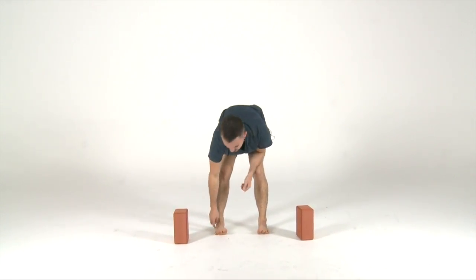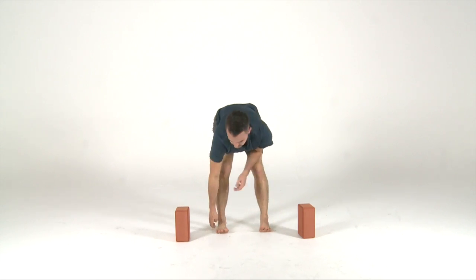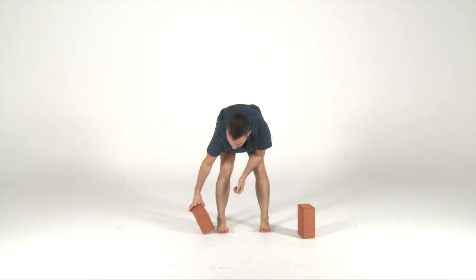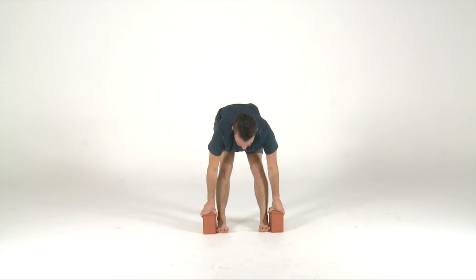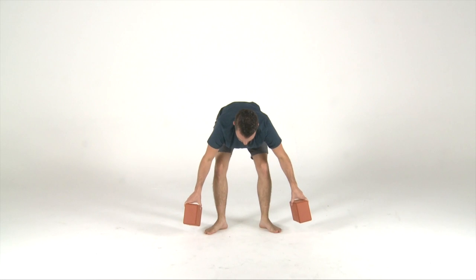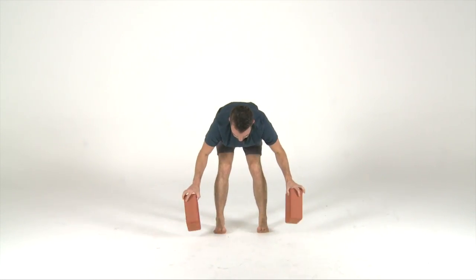Notice the outside edges of my feet are roughly parallel. So if you have a mat, the outside edges of your feet would be parallel to your yoga mat. Or if I got blocks, they're pretty much in straight lines. Okay? So I'm not turned in, I'm not too turned out. My feet are parallel. Notice I'm lifting my tippy toes away from the floor.